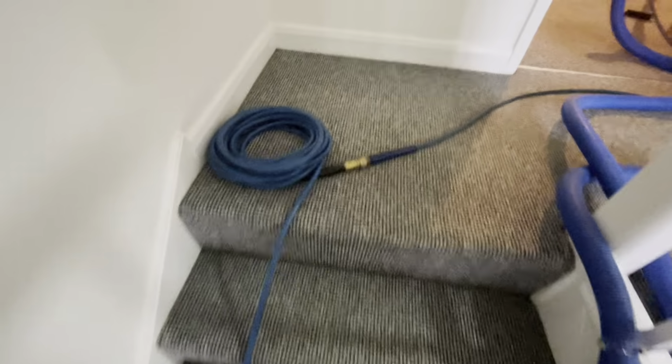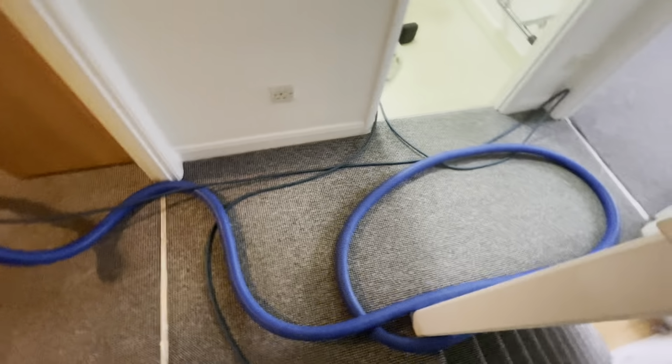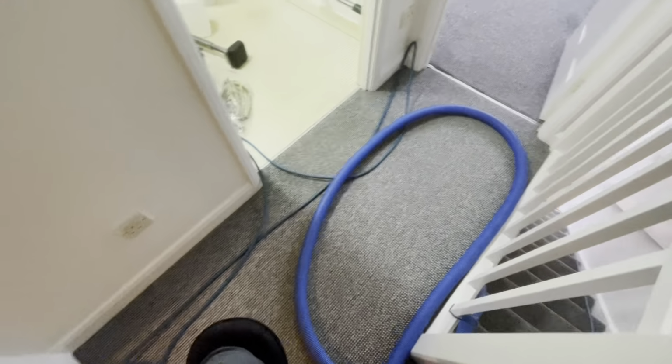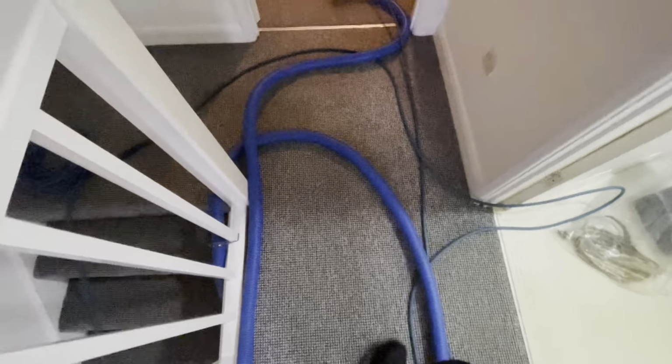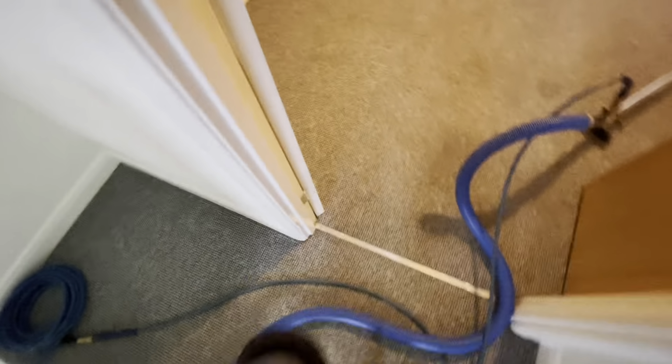Now you're seeing the state that these carpets were in. So what I'm basically saying is that enzyme, solvent, and 12% hydrogen peroxide has got to work straight away with cold water. I'm half tempted to just flush with cold water just to see what sort of results I get, because this is on light agitation as well.